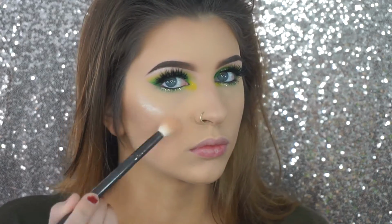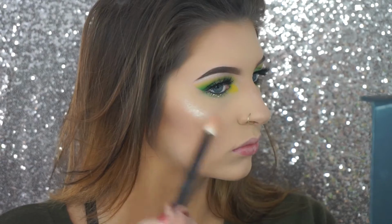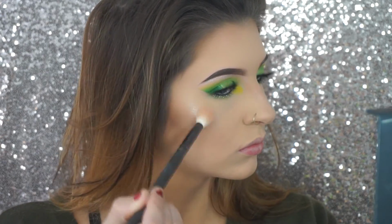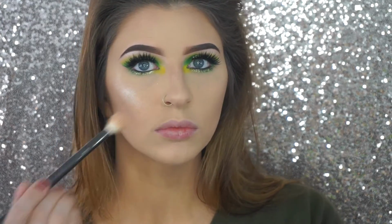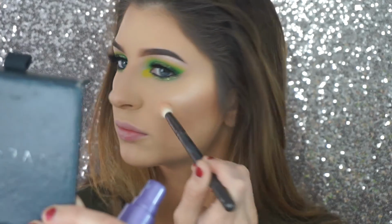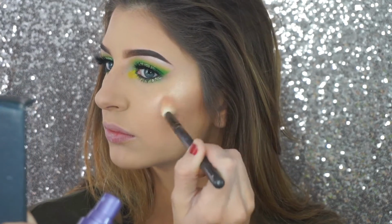For highlighter, I'm using the Anastasia Beverly Hills and Nicole Guerreiro Glow Kit, and I used the shade Forever Young, and it was my first time using it, and I hate to sound basic, but I was most definitely shook. And I used layers and layers of this highlighter.